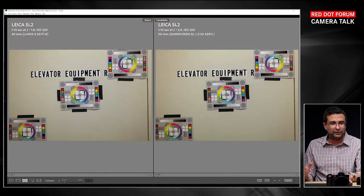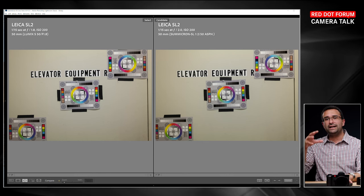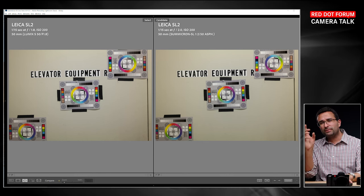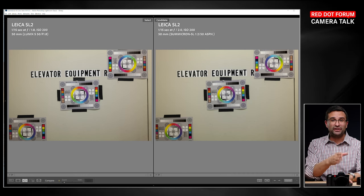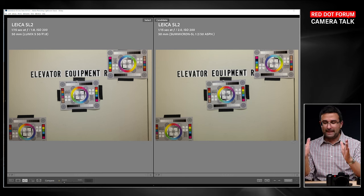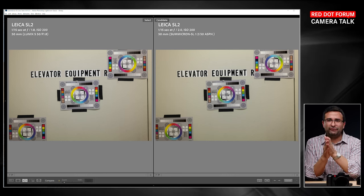It does exactly what a 50 Summicron is supposed to do. And the bokeh performance is very much like the 35, where you get a little bit of that Summilux kind of bokeh feel thrown in for free. Because Summicron bokeh and Summilux bokeh are very different. And this is really the first time that I've seen something that kind of sits in between. Yeah. Which I find very interesting.